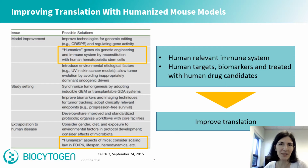So how do we do this? At Biocytogen, we've placed a lot of emphasis on improving the mouse models used during the discovery process by using various flavors of humanized mice, including those with a reconstituted human immune system or humanized targets via genetic engineering, which is most relevant to today's talk. We hope to improve clinical translatability of new therapeutics.